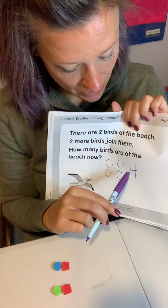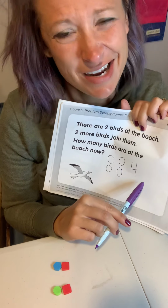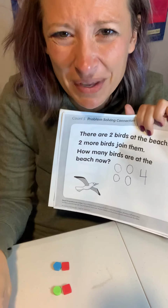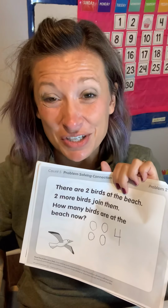Excellent. So now we have 4 monkeys. Oh wait, that's not what we are counting. Wait, what were we counting? Not monkeys. Birds, you're right, 4 birds. You know what I'm gonna do? I'm actually gonna write the word birds.